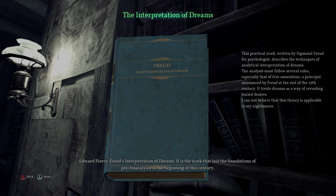Freud's The Interpretation of Dreams. It's the work that laid the foundations of psychoanalysis at the beginning of this century.